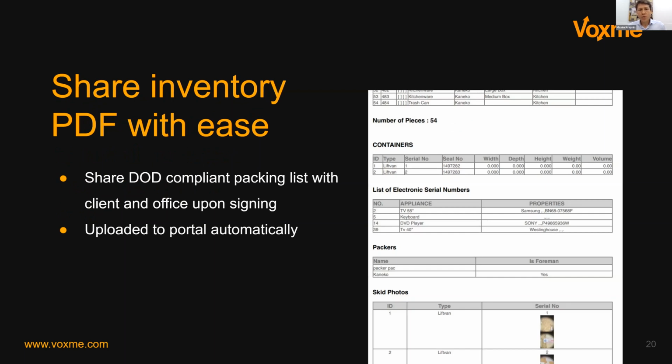Then the crew leader uses the Voxme inventory app to capture the inventory, and the packing list PDF produced by the inventory app meets DoD requirements, and can be immediately shared with the client in the office straight from the crew leader's device, okay, as long as it has internet connection. A copy of the signed PDF is uploaded to the portal automatically.